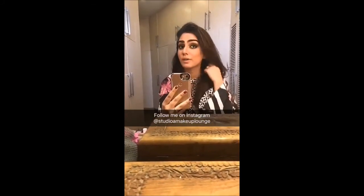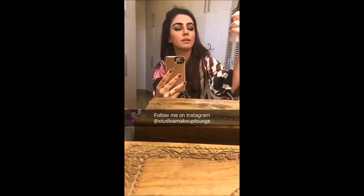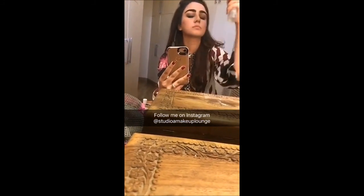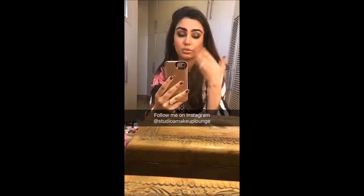So guys, this is the final look. I'm just going to set it with a setting spray. I'm using the MAC Prep and Prime. I'm just going to hold it at an arm's length and apply it over the face. And let it air dry. Do not touch the makeup or try to press it and dry it. Let it air dry. Otherwise, the makeup will have streaks, especially the foundation will end up in streaks. So you just let it air dry.